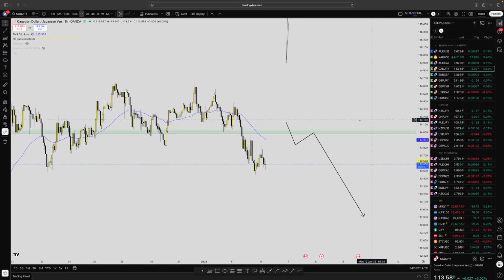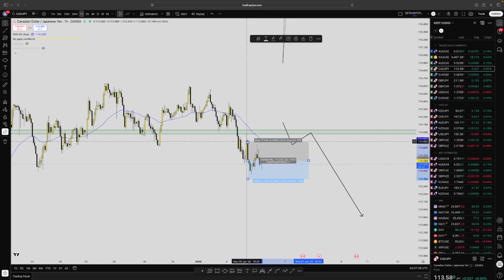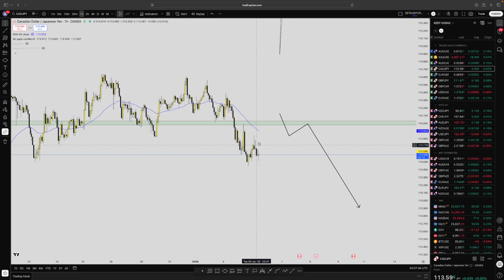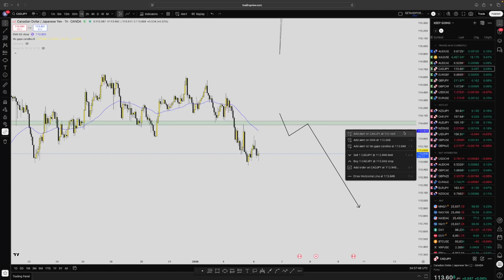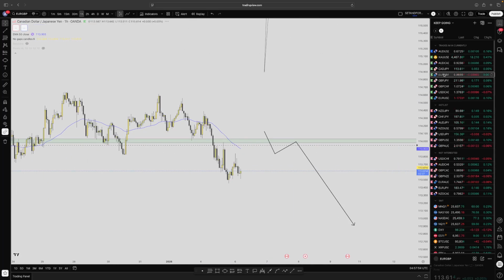So the 1 hour, if you notice, we did create a lower low and we did have the pullback, but if I would have entered here, it just wouldn't have been good. It's 77 pips with a stop loss. I'd rather just not chase it, and I would rather come back to this area. So I'm gonna put a little alarm, and if it pulls back, we'll monitor it and see what happens.